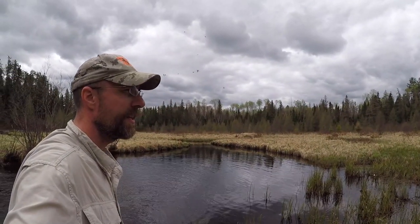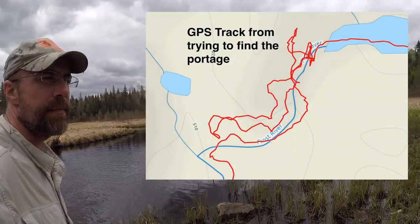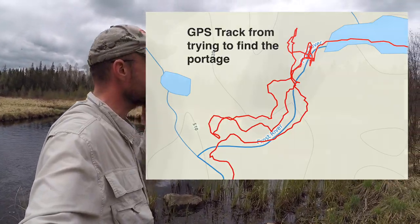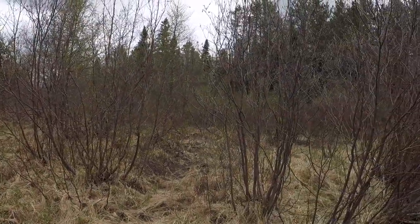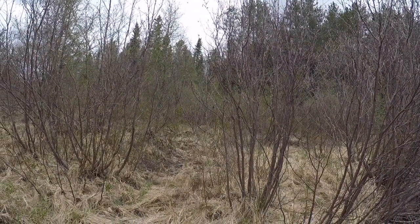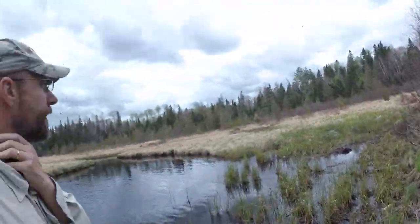Didn't find a trail the entire time, so this is gonna be a heck of a thing trying to get the canoe through that. But that is what I'm gonna go back and try and do.